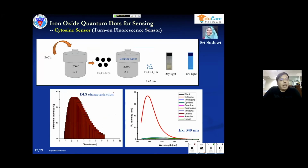Okay. And the next is iron oxide quantum dots in sensing application. This study is performed by Suderi, who is also our PhD student. She prepared iron oxide quantum dots using ferric chloride as the precursor. After she prepared them, she used the iron oxide quantum dots in sensing cytosine. The fluorescence of the iron oxide quantum dots can be turned on in the presence of cytosine, which is a very interesting phenomenon. And we are still working on it.